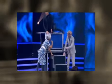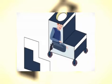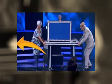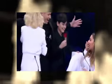First, the magician gets inside the box, and through that trapdoor, he hides inside the secret staircase. The staircase is then separated and taken through the backstage. So, this is how he makes his appearance at the end.